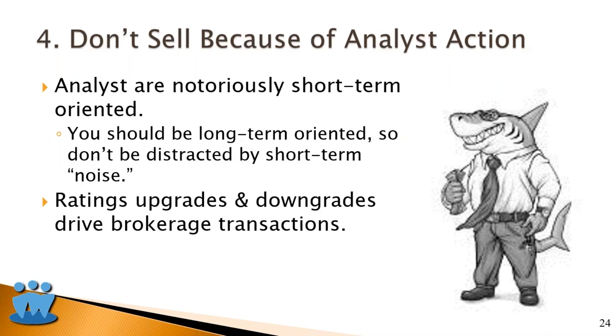My fourth tip is that you should not sell because of analyst action. If you're putting too much stock in analyst ratings, know that Wall Street analysts are notoriously short-term oriented, and that's the opposite of what we are.